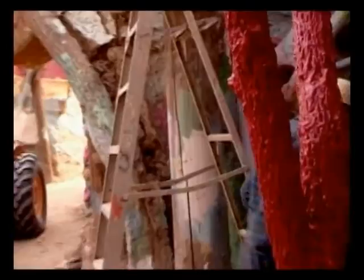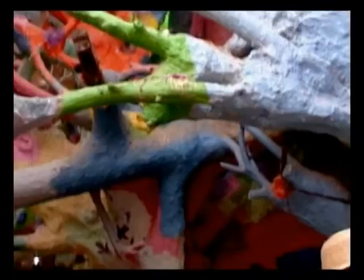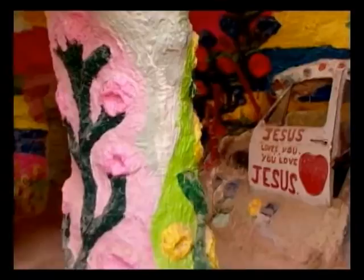I started making a museum in here about 8 or 10 years ago also. And I made that tree here with a wheelbarrow because I found old car tires out in the desert and I found the limbs out in the desert. And it's a handmade car tire tree.